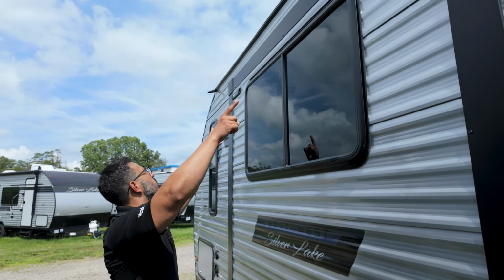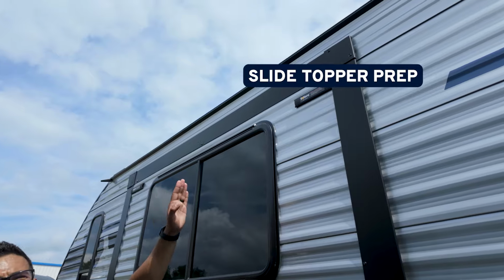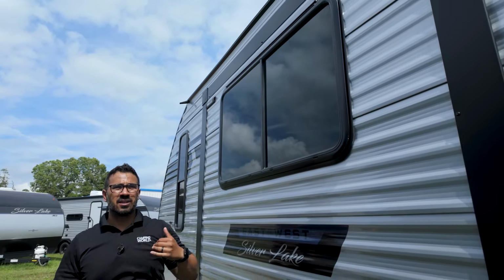Last thing I want to touch on real quick outside, you can see on the slide out right there, this one is prepped for slide out topper. So if you want that, it does make it a lot easier to have it installed.